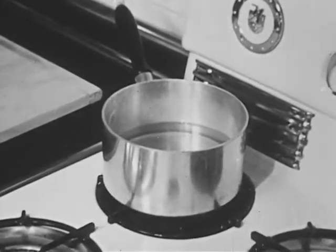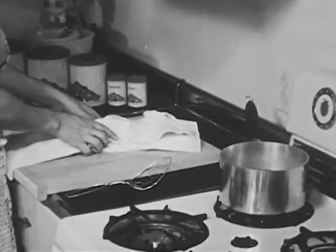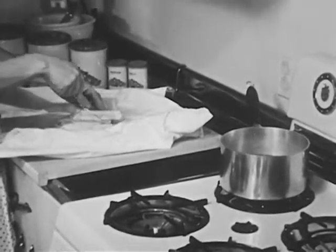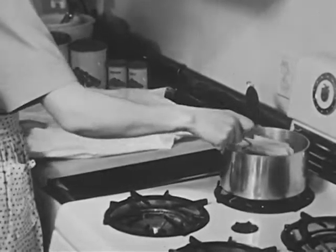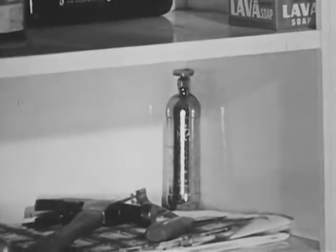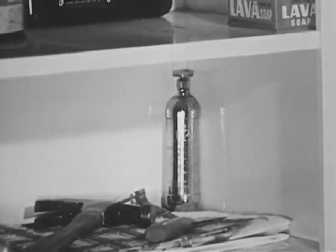large enough so that the fat is at least 3 inches from the top. Keep the food as dry as possible. Remember, it's the water that causes the bubbling. And just in case, keep a reliable fire extinguisher in the kitchen at all times.